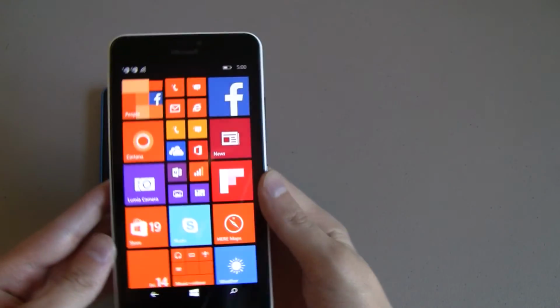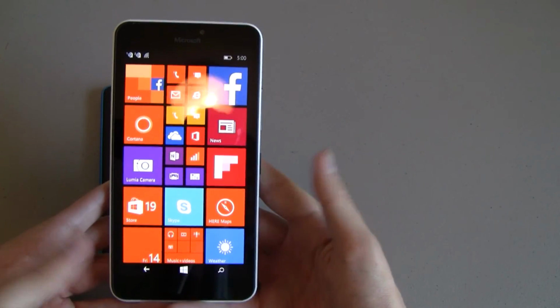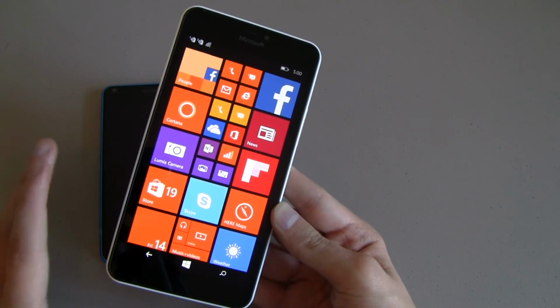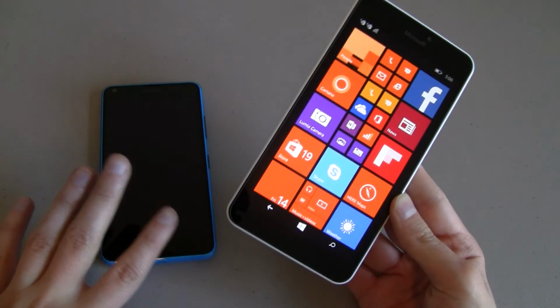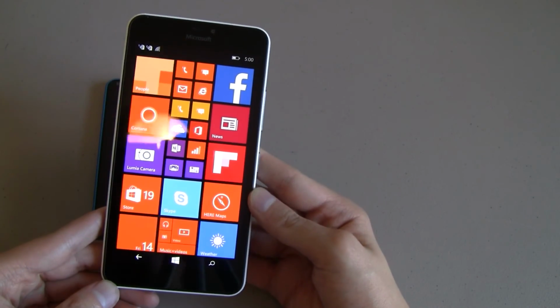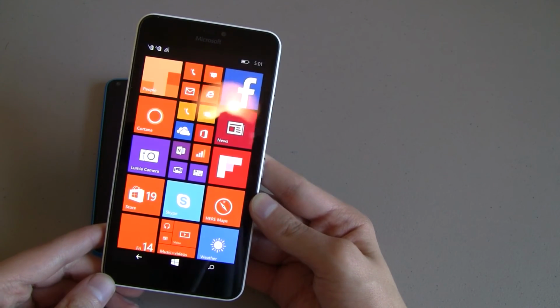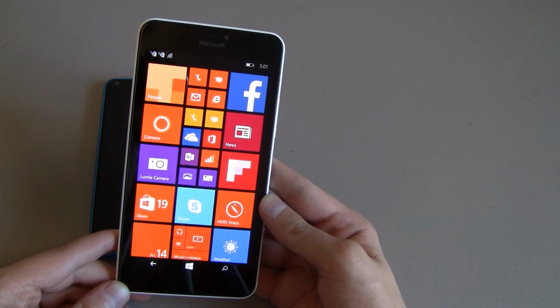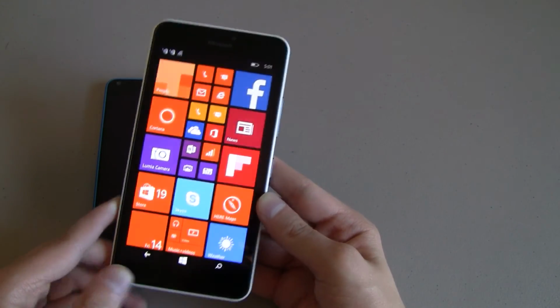This is a great device if you're sitting at home using both of your hands. It's wonderful having this big of a screen, and despite the pixels per inch being lower on this one than the regular 640, the screen still looks very, very nice. That said, I would not be comfortable using this as a one-handed device, especially anywhere where I'm not standing on a carpeted floor.